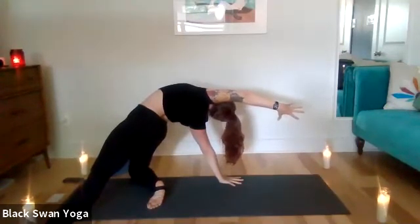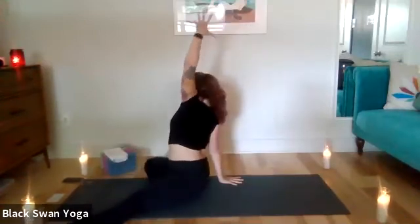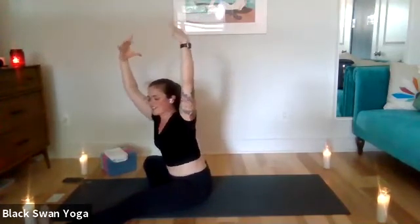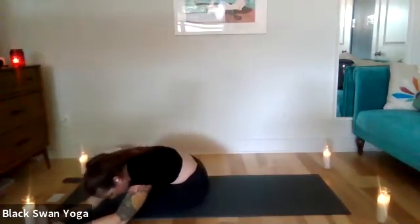Take 1 more breath in. Exhale, sink your hips back to the earth. Hands find the sky. Inhale, lift up, twist to square off over your left leg. Exhale, Janu Shirshasana, forehead to knee pose. Fold down over your left thigh.